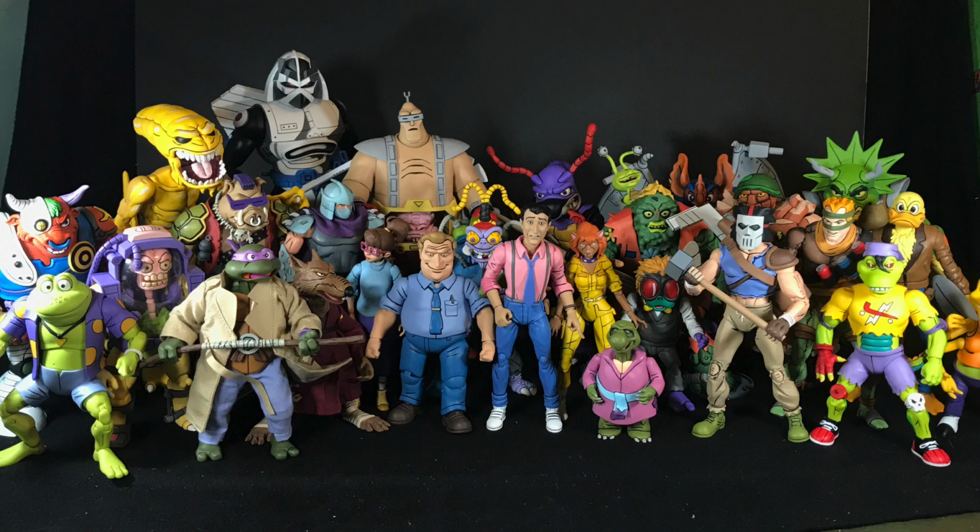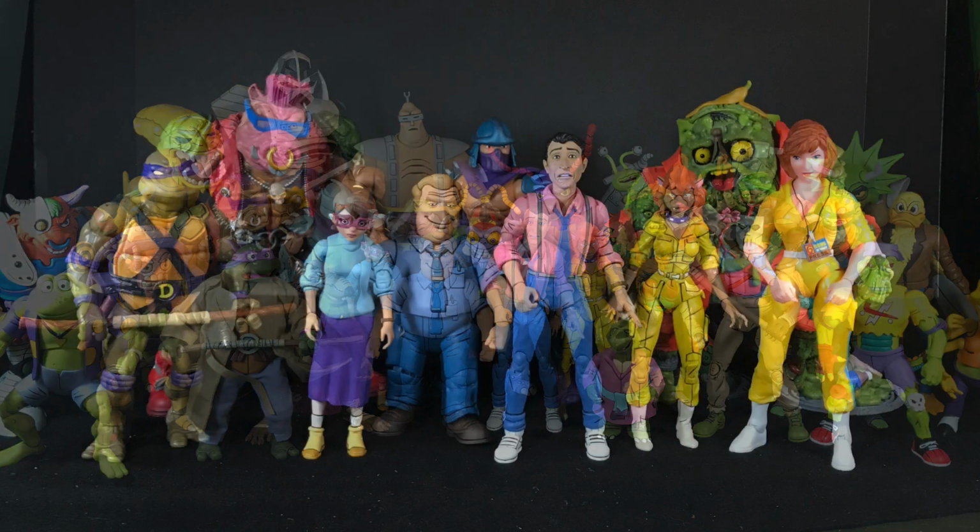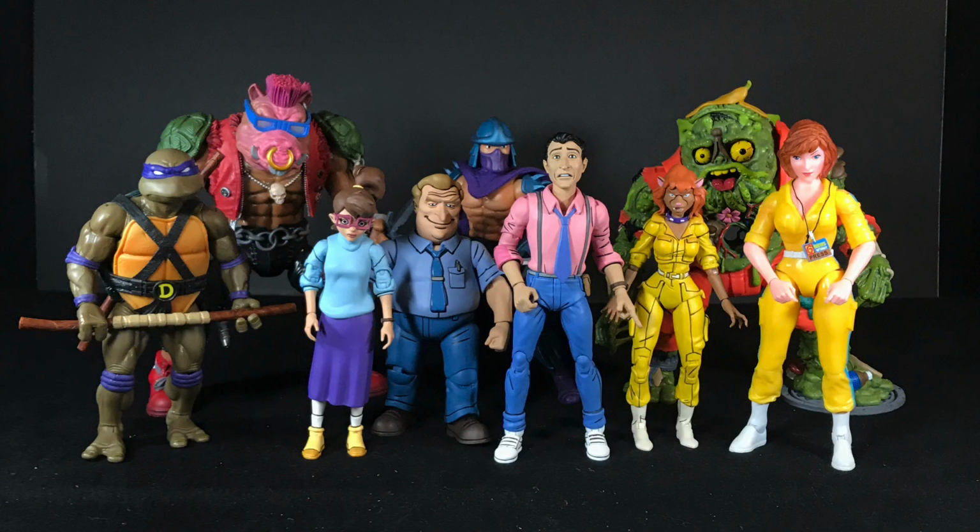Now let's take a look at these guys and gals next to some of the other current Ninja Turtle toys. Here you can see them with a bunch of the Fred Wolf action figures. I think they fit in with everybody else just fine. Here they are with some of Super 7's Ultimate action figures. And this is way off. This is not going to work.